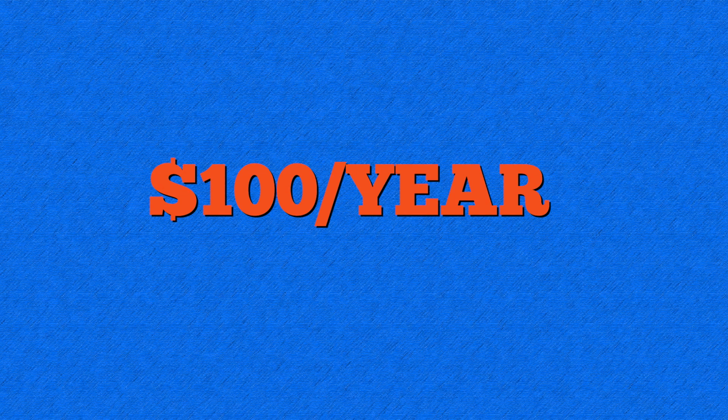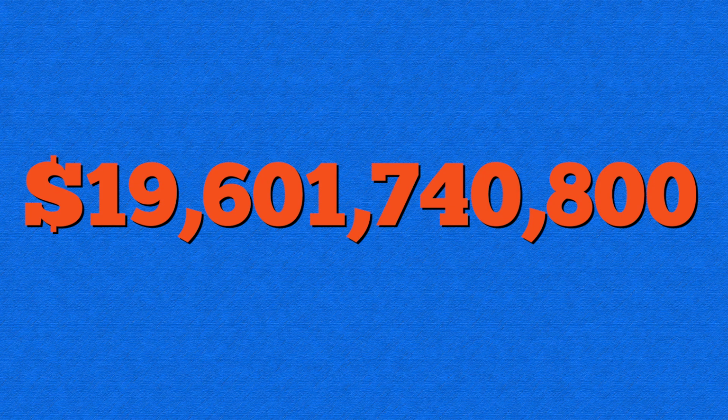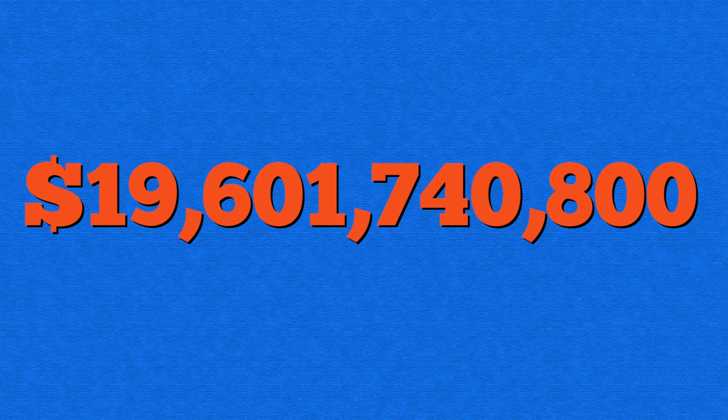On the low end, hamsters cost an average of $100 per year, which means the KND is spending $19,601,740,800 per year on their hamsters.